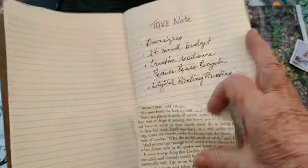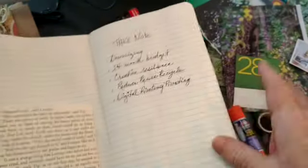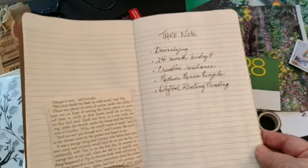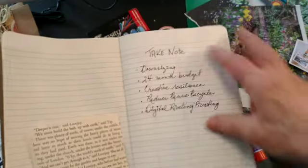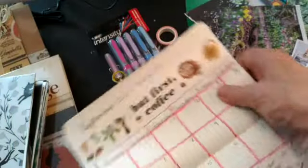But anyway, these journals are simple to get started once you know some basic structure. So I'm just going to tell you about my structure, and then you'll develop your own.